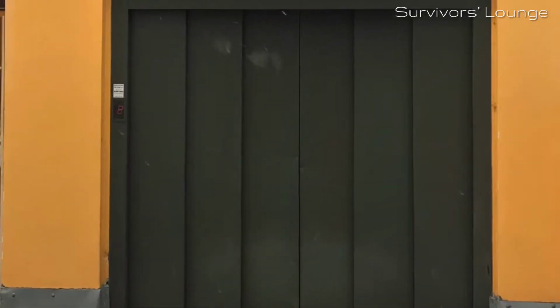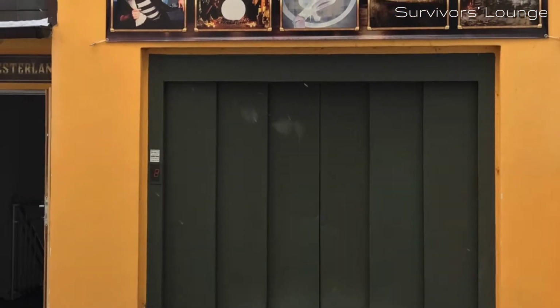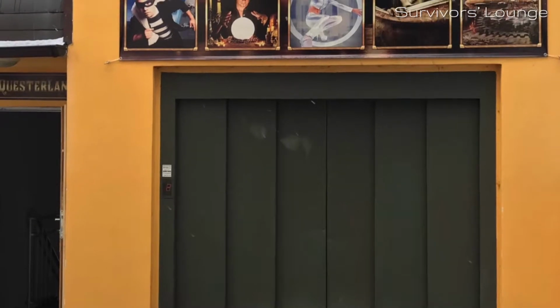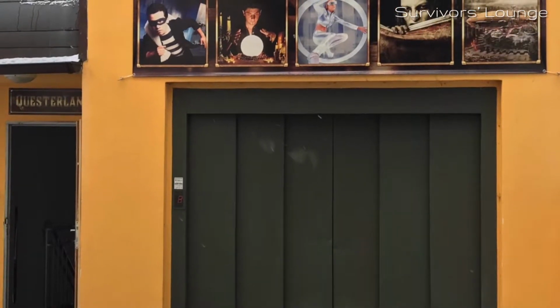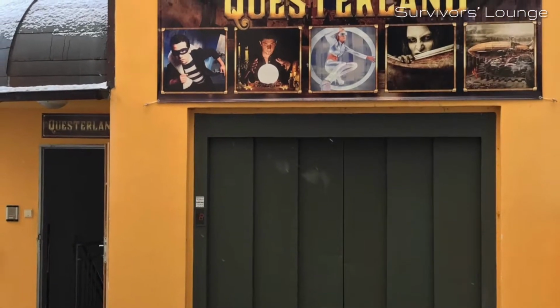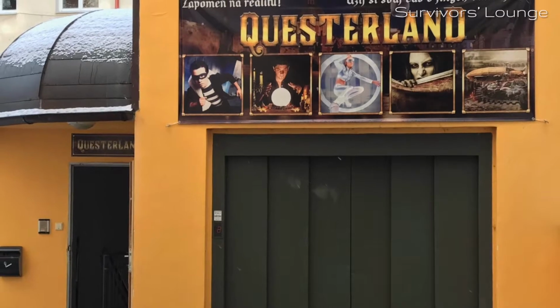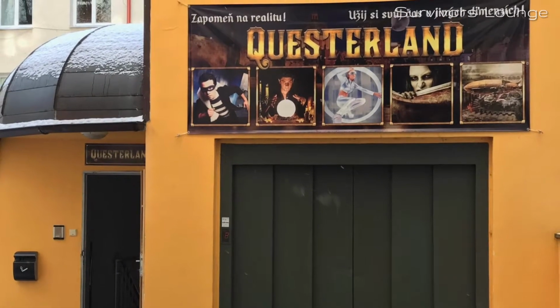Our host and game master were both very kind and excellent at English. They welcomed us with a smile and we had a chat both before and after the game. We talked about their company, Questerland, as well as the escape game scene in Prague in general. There's a nice lounge area that invites you to stay a little longer and hang out and get a drink in the bar. It's all very cozy and you definitely get the feeling that these guys love what they are doing.